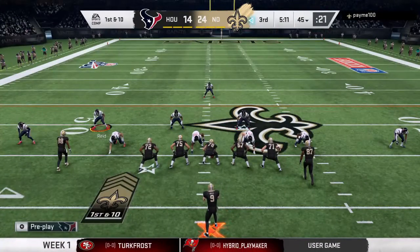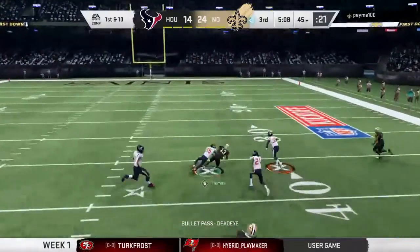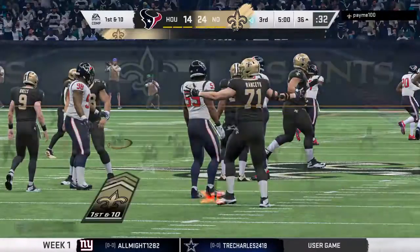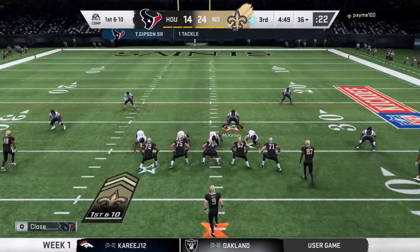Breeze now on first down. Thomas has got it. Complete. And he is tackled inside the 40, not quite to the 35. That is now 19-yard gains on back-to-back plays.